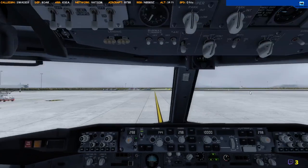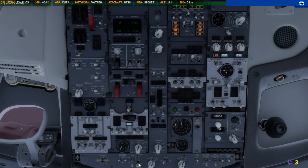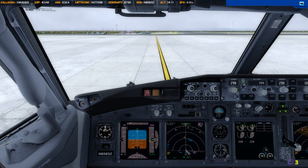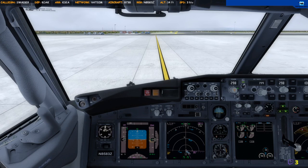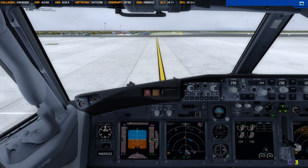Alright, here we go. Go ahead and put on our taxi light. Engine ignition switches to continuous. APU can come off. We'll go ahead and put pitot static on, give it time to warm up. Flaps set to 1 for takeoff. Brakes released. Let's do this. Make sure I'm on 122.8. Oakland traffic, Southwest 1103, taxi runway 30 in Oakland. Any traffic in the area, please advise.